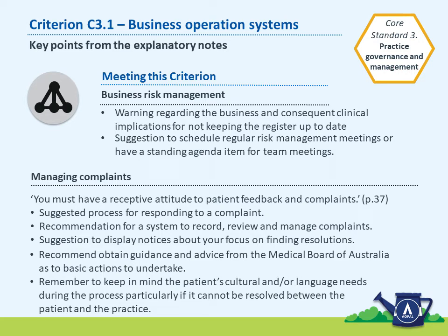Business risk management and criterion C3.1. It's important once again to go back and have a look at the indicator in relation to this. This is about risk management. And this risk management may be medical risk management or maybe business risk management. It doesn't really matter accordingly.